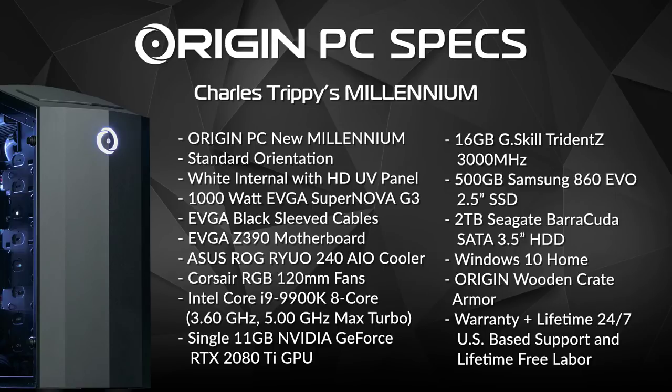White internals in this PC. 1,000-watt EVGA Supernova G3. The EVGA black sleeve cables to accompany those beauties. The EVGA Z390 motherboard. Asus ROG RYUO 240 AIO cooler. AIO stands for all-in-one, friends, in case you did not know. Corsair RGB 120mm fans, the Intel Core i9-9900K 8-core CPU from Intel, the single 11GB GeForce RTX 2080 Ti GPU from NVIDIA, the 16GB G-Skill Trident Z RGB DDR4 RAM at 3200MHz, a 500GB Samsung 860 EVO, 2.5-inch SSD from Samsung. 2 TB Seagate Barracuda SATA 3.5-inch hard drive. Windows 10 Home.